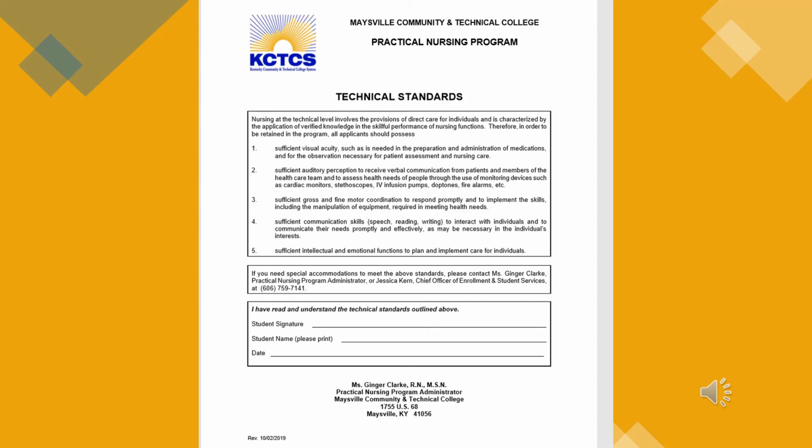The next form in your packet is technical standards. It says nursing at the technical level involves the provisions of direct care for individuals and is characterized by the application of verified knowledge in the skillful performance of nursing functions. Therefore, in order to be retained in the program, all applicants should possess: 1, sufficient visual acuity such as needed in the preparation and administration of medications and for the observation necessary for patient assessment and nursing care. So that means that you have to be able to see adequately to draw up medications in a syringe, that you can read that syringe in those tiny numbers, or it can be corrected with glasses.